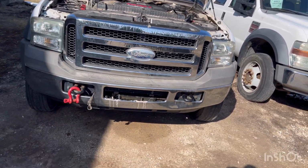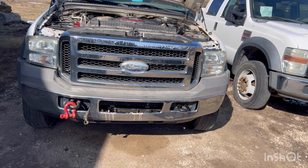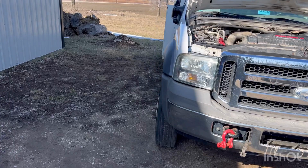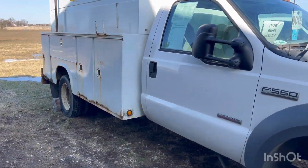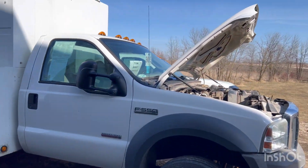The cost was roughly, yeah, about $6,000 because I think it was $5,000 for both the trucks, and then it's like $1,000 to ship them here. So yeah, about $6,000 for both the trucks. So obviously you figure $3,000 a piece roughly.